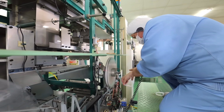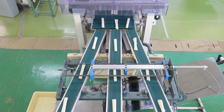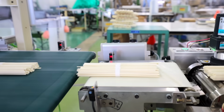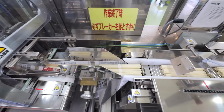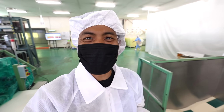Oh wow, it looks like this lady is replacing the bundling tape. By developing and supporting their machines in-house, they're able to quickly customize for a variety of noodle products. For example, in Japan, the standard noodle length is 20 centimeters, but since smaller pots have become popular these days, the factory quickly adapted to make shorter versions. Oh cool, what's this? Let's see what they're doing.